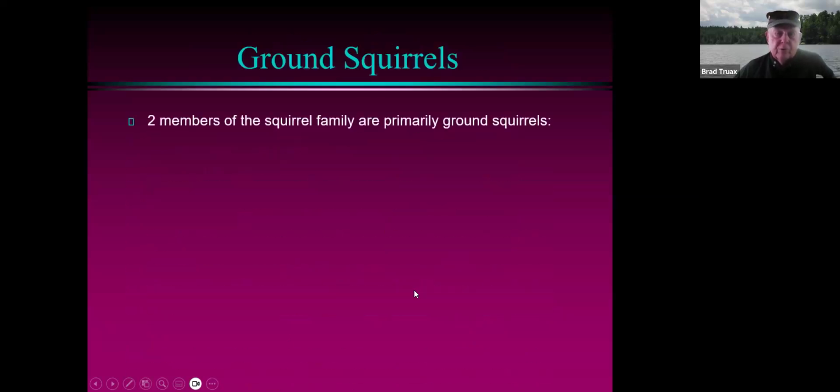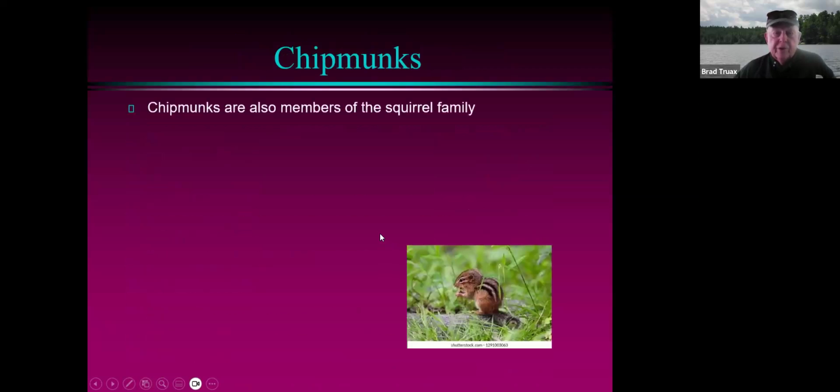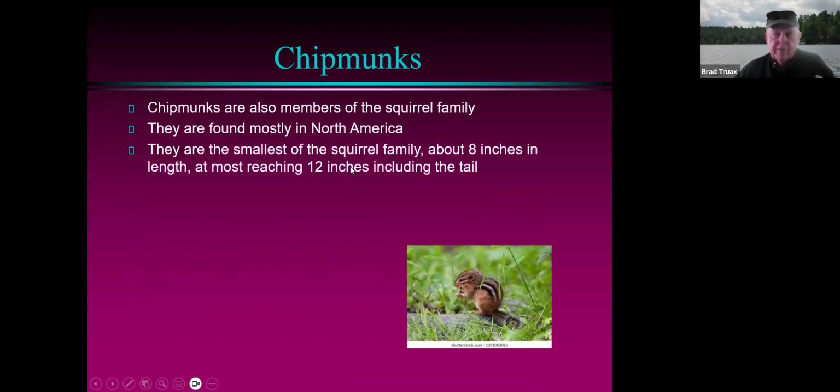So there are a number of ground squirrels. Again, those are prairie dogs and chipmunks. And of course, we don't have any prairie dogs here at Eastman, but we certainly have lots of chipmunks. And again, chipmunks are clearly members of the squirrel family. They're found mostly here in North America, and they're the smallest of the squirrel family. They're usually only about 8 inches or so in length, and at most 12 inches when you include the tail. And they only weigh 1 to 5 ounces. And I remember a gray squirrel typically weighs about a pound.